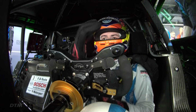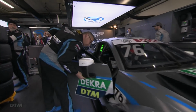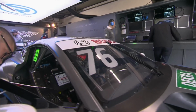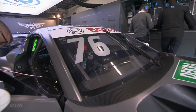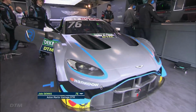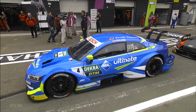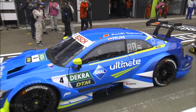Weather conditions, dismal. That's all I'm prepared to say. It's grey, it's dank, it's a bit overcast, it's dry, as we look at Jake Dennis, who at points during free practice yesterday looked very quick indeed. Took a pair of P11s at Hockenheim. What can Jake Dennis do here? A hugely talented driver. I have a lot of time for Jake Dennis and spent some time with him at the airport on our way home following Hockenheim.